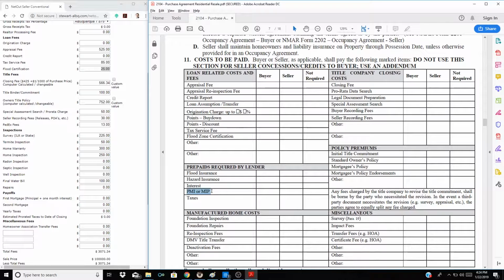PMI or MIP, this is if you do not have 20% down. This is an insurance that covers the lender in cases where it's low or no down payment. You're going to have to sit down and talk to your lender for this cost because it varies heavily depending on what loan program you're using and how much down you have.